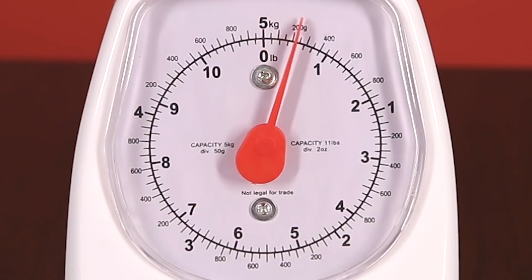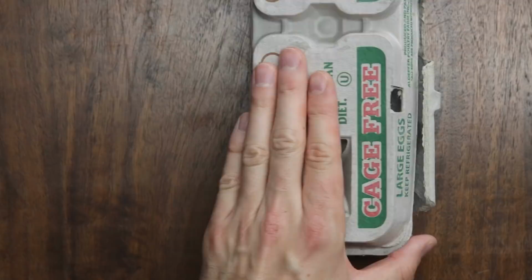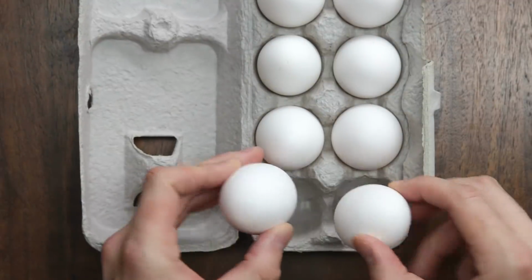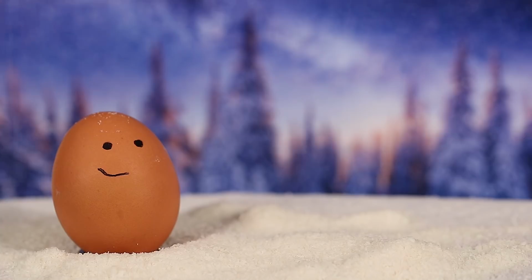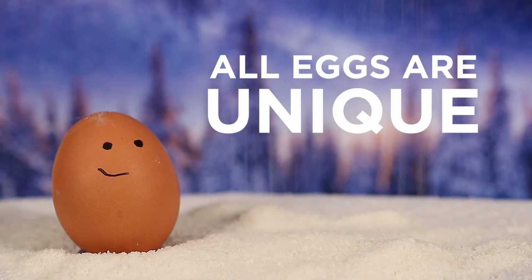These weight classes take into account the weight of the entire carton, not necessarily the individual eggs, so don't be surprised if you find a small egg in your jumbo carton. Like snowflakes, all eggs are unique and special.